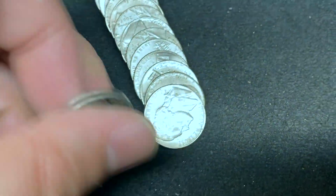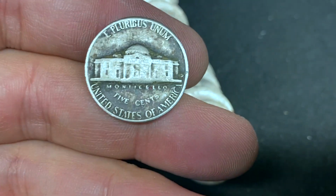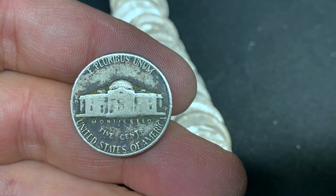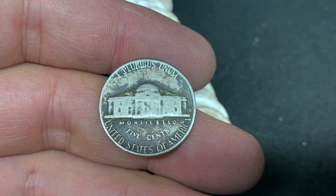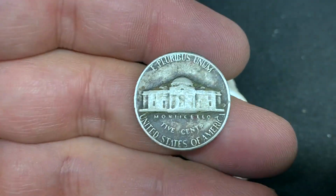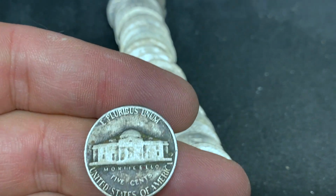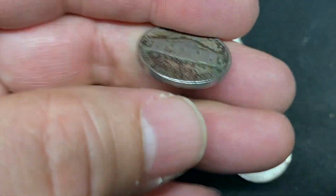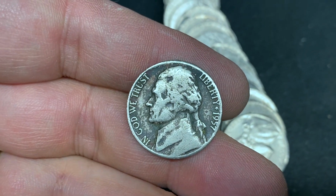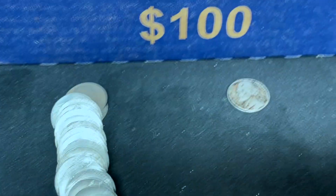So we're on roll number 3, and we have our first 50s nickel. It is a 57. Looks like a D. I don't know if I need this for my book. I'm going to check all that at the end. There's only 3 current dates that I need for my book, and they are the 09P, the 93P, and the 86D. So those are the more current nickels I'm looking for. I have a lot of holes in the 40s and 50s. So we're going to put that up here on the board.